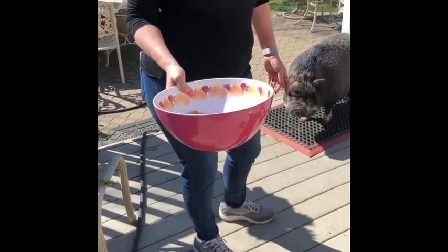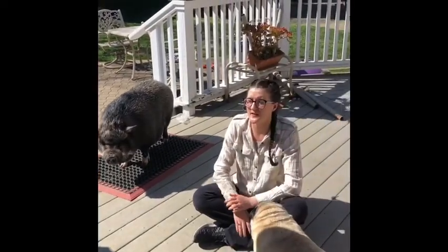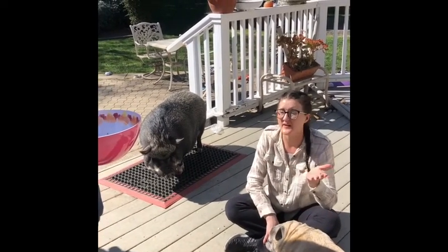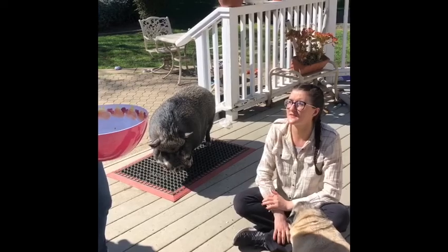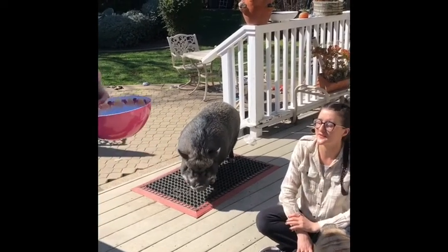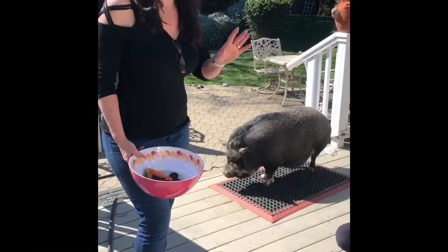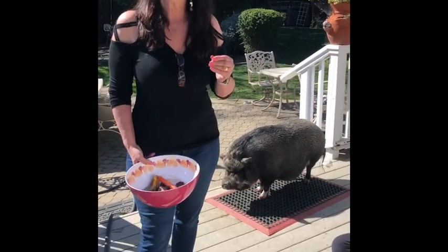And you can give them stuff that we don't eat, like watermelon rinds. You can give them the core of an apple, just anything that a human might not want to eat. The pig will eat it. Well, actually, she's a little bit picky for a pig. She's picky because she's very spoiled.